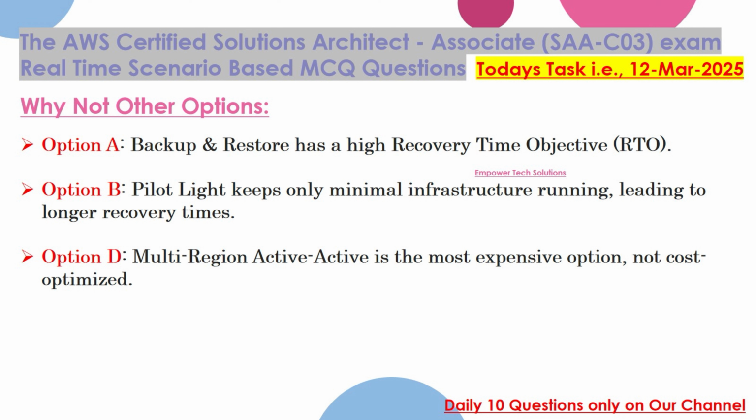Why not other options? Option A, Backup and Restore has a high recovery time objective, RTO. Option B, Pilot Light keeps only minimal infrastructure running, leading to longer recovery times. Option D, multi-region active-active is the most expensive option, not cost-optimized.